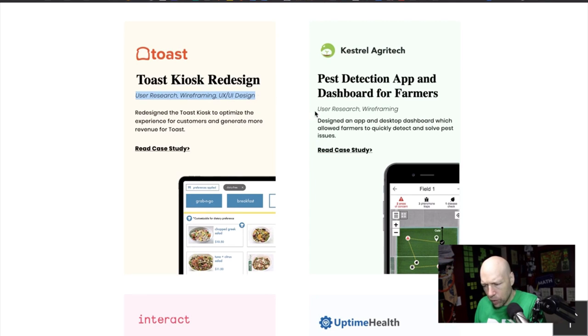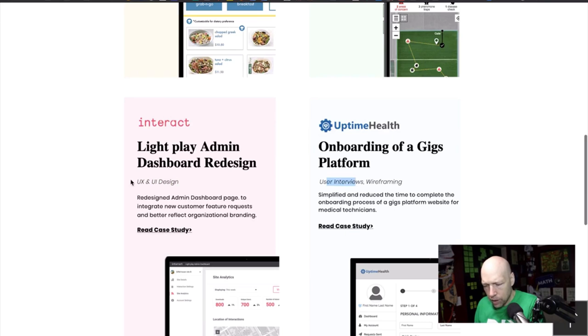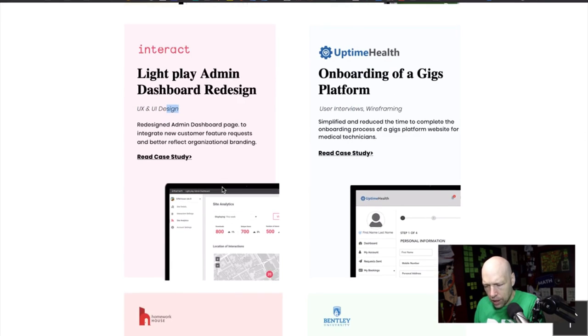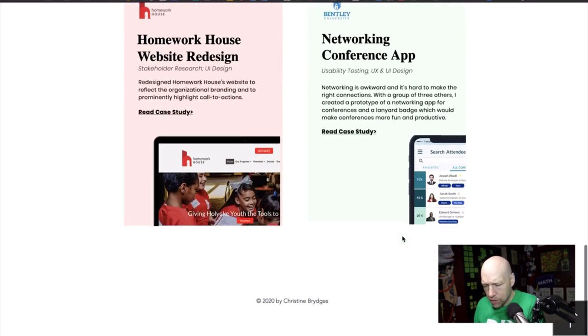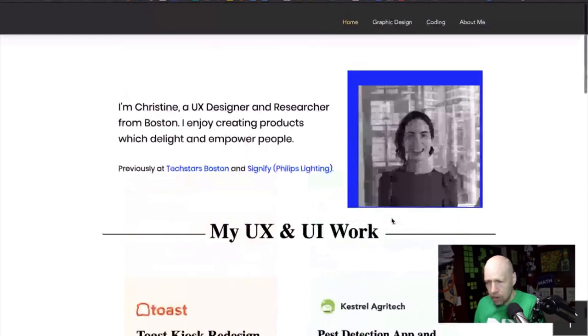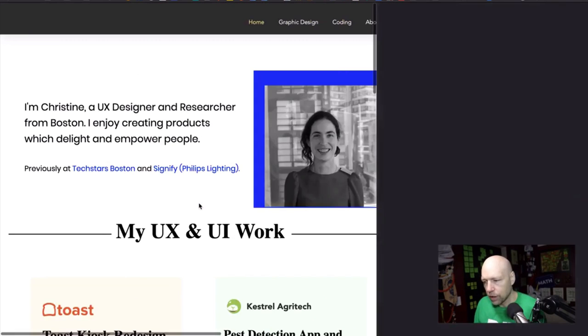It tells me right away what she's done. User research, wireframing, UX UI design, user interviews, stakeholder research, usability testing. So quite a bit of work here. I am curious. I just want to jump in and inspect this really fast.